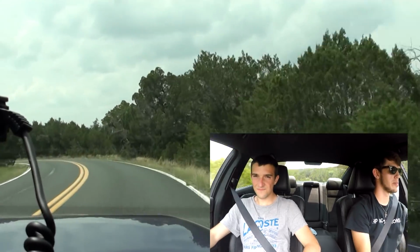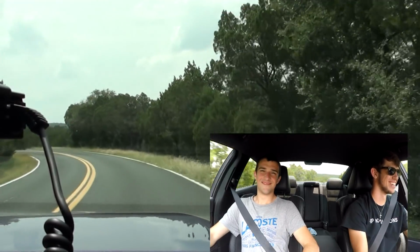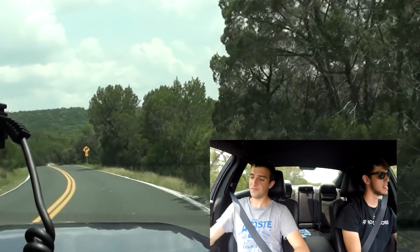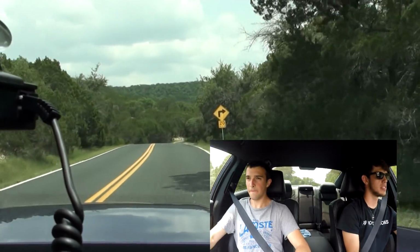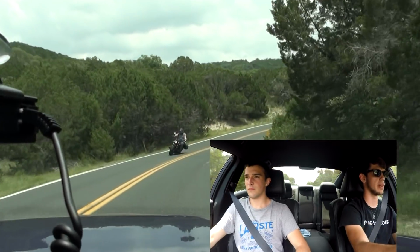I would just like to let everybody know we pulled 0.88 G's on that last turn. That's kind of cool. The car's a ton of fun, and like I said, it's not meant for this road, but this is actually proving to me that you really can buy one of these cars, go out to a curvy road, and have a ton of fun with it.